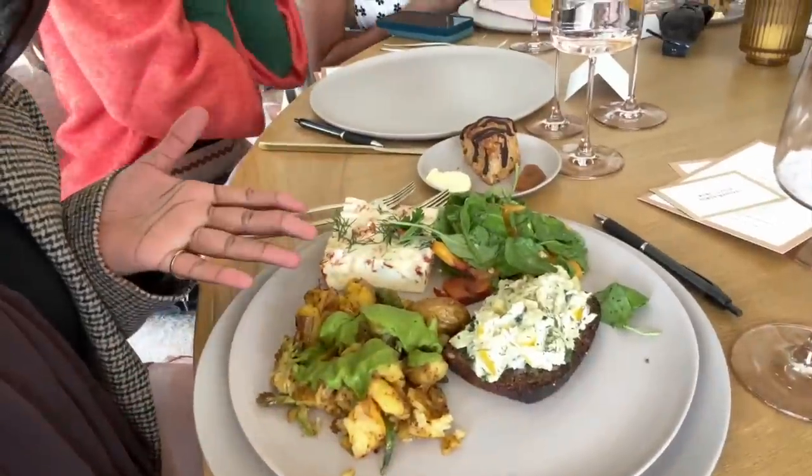So I got to the event kind of late, but it's okay, we're here. Women!